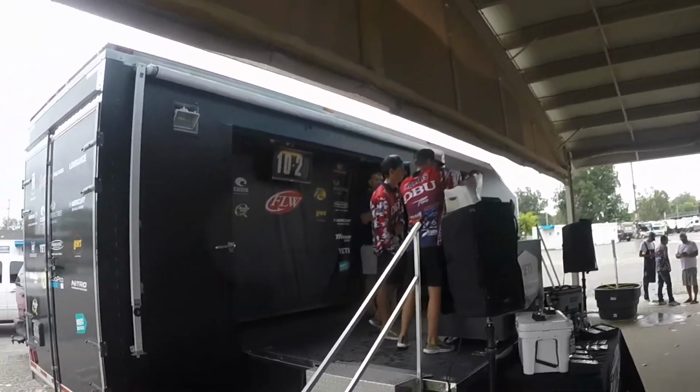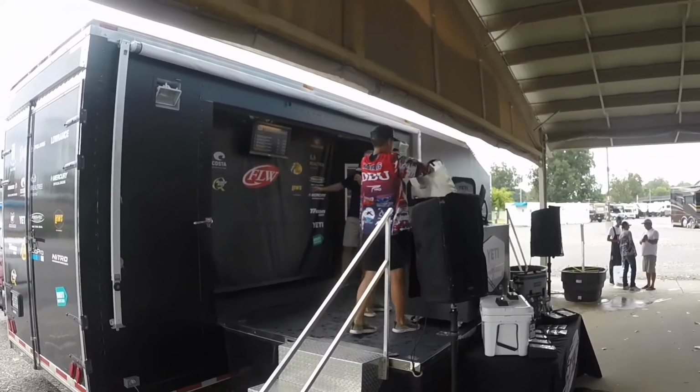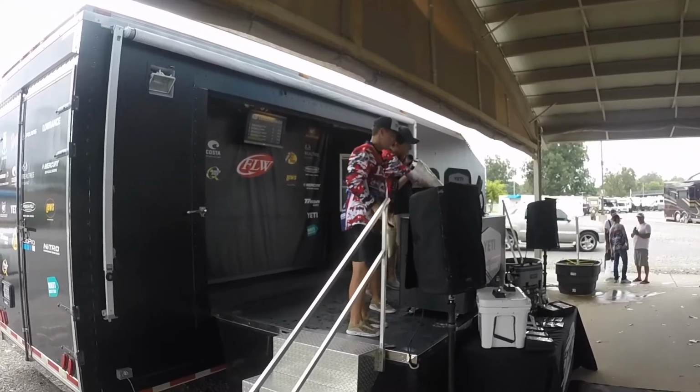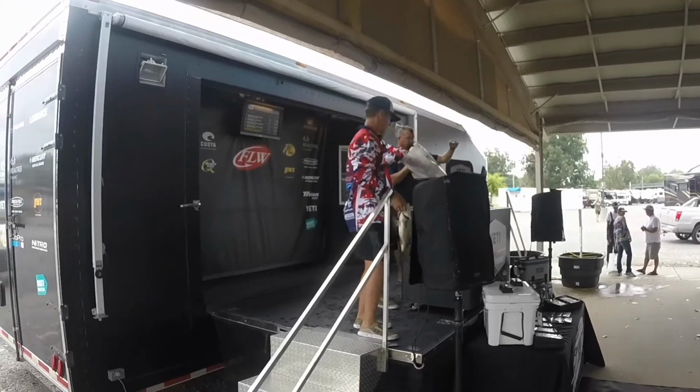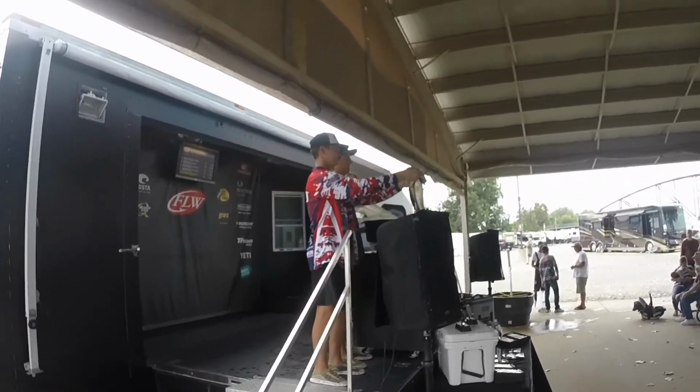10 pounds, 2 ounces. That's going to put you in the top five right there. 10-2. Slide it to the, there you go, the leaderboard. That's going to put them in fifth place right there. Right now on the bubble is 8 pounds, 2 ounces. 8-2 is right now on the bubble. 8-2. There you go. Hold on.